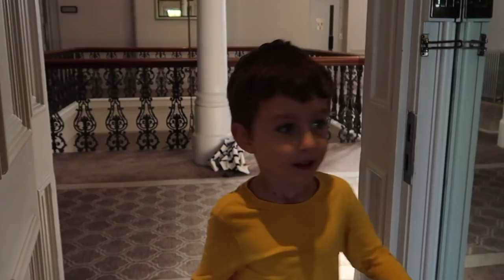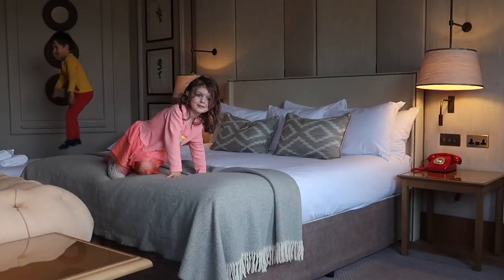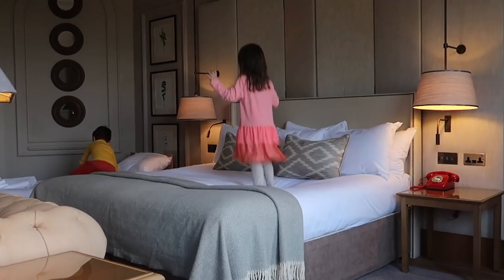Kids? Yeah. Shall we try a bed? Yeah. Shall we jump on it? Yeah. Okay, I think the bed is fine. How about my one? It was tested. Do you like it here? Steady, go!